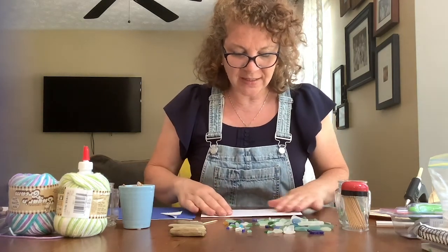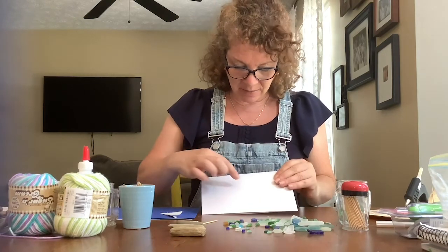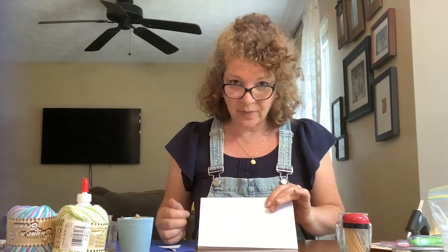Then what I'm going to do is make my design, and I'm going to trace it out with a pencil. And I'll need a pencil, so hold on one second. Okay, so I have my card, and I don't know if you can see this. I didn't actually trace. You can trace a design. I drew a heart, kind of freehand, and if you're younger, you might want an adult to help you with this, or just be brave and do it on your own. I made a little curly Q at the bottom, and then I erased it a little bit because I don't want the design to show through after I glue my pieces on.